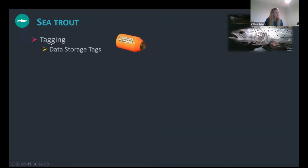So the orange tag is called the data storage tag. The DST is recording the temperature. Internally, the fish is not regulating its temperature, so the temperature recorded by the tag is reflecting the temperature of the water. Every 2 minutes, this tag is recording the temperature as well as the pressure, so we know the pressure at which the fish is at a specific moment. However, this tag is not sending any data. So it means that we have to recapture the fish to get the tag and the data and to know the migration routes of the fish.